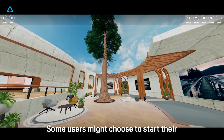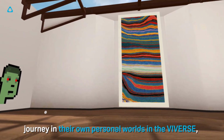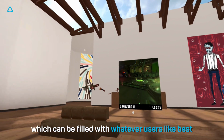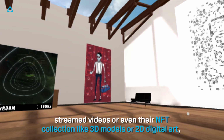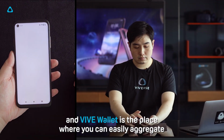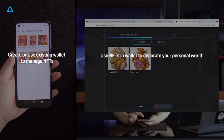Some users might choose to start their journey in their own worlds in VIVERSE, which can be filled with whatever users like best: favorite family photos, streamed videos, or even their NFT collections like 3D models or 2D digital arts. And VIVE Wallet is the place where you can easily aggregate and showcase your collection.